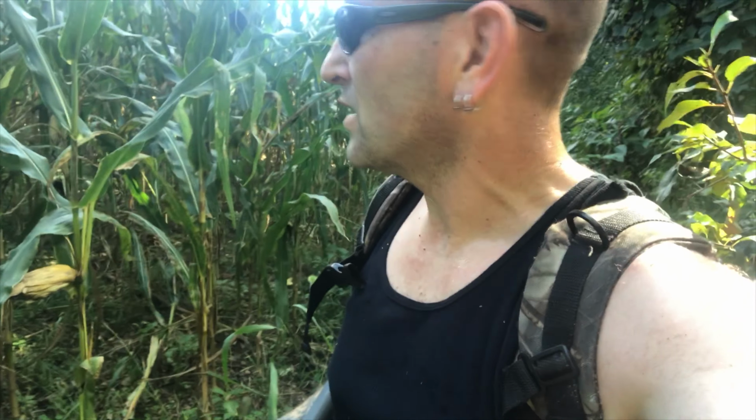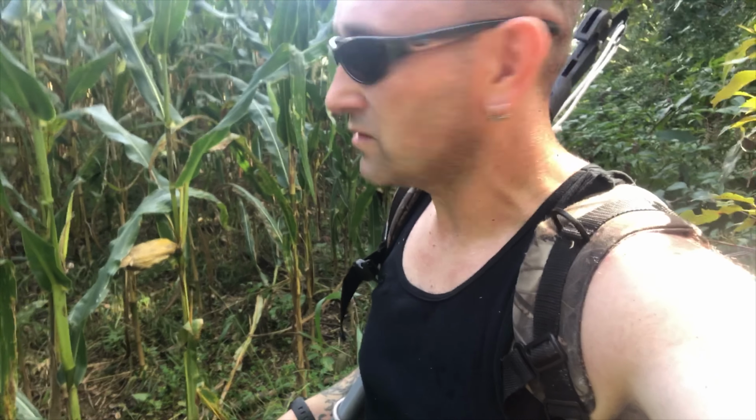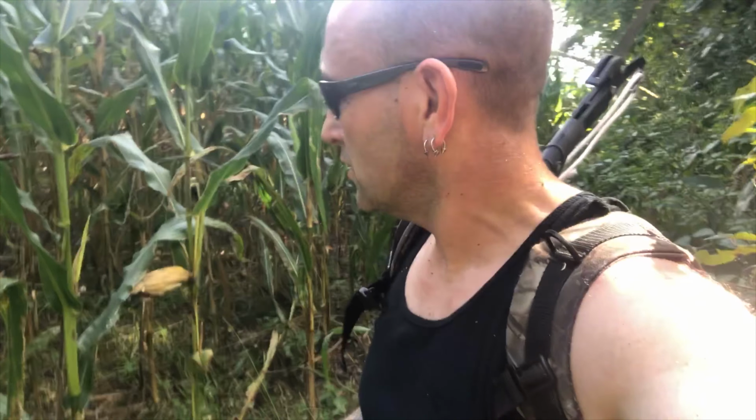Here we are, making my way, cutting a trail to one of my stands. Machete in hand. It's a zombie machete, of course, in case I run into any zombies in the corn. I'm working along the edge of the woods, you can see behind me here, and the cornfield, and it is thick. And it's brutal hot. The corn retains so much humidity and moisture, the heat coming off it is like, wow.